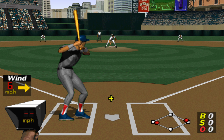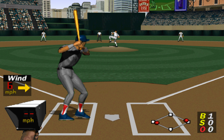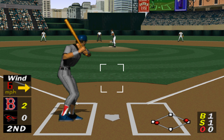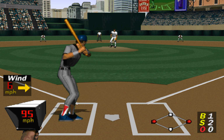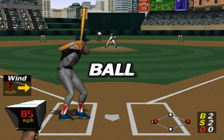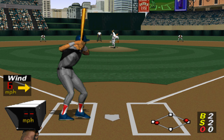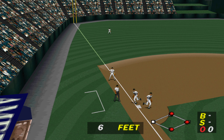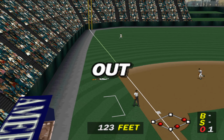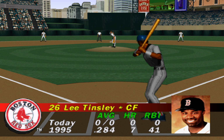Pitcher gets a sign. One ball, no strikes. Fastball, one and one. Here's the pitch. One ball, two strikes. Here's the windup, the pitch. Two balls, two strikes. That one rolls foul. He's ready. Nice diving catch. Runners at the corners. Now batting, Lee Tinsley.